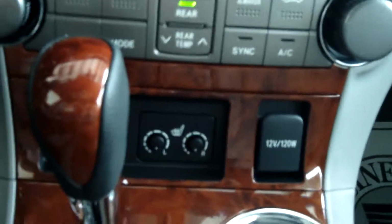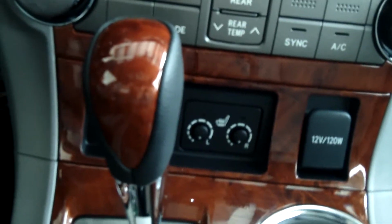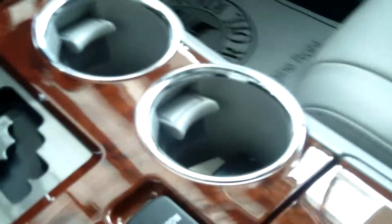This also comes with heated, cooled leather seats, as well as tons of storage. You have cup holders there as well as here. You also have a very roomy center console. This also comes with the available HomeLink system for your garage door, as well as a sliding sunroof, moonroof.